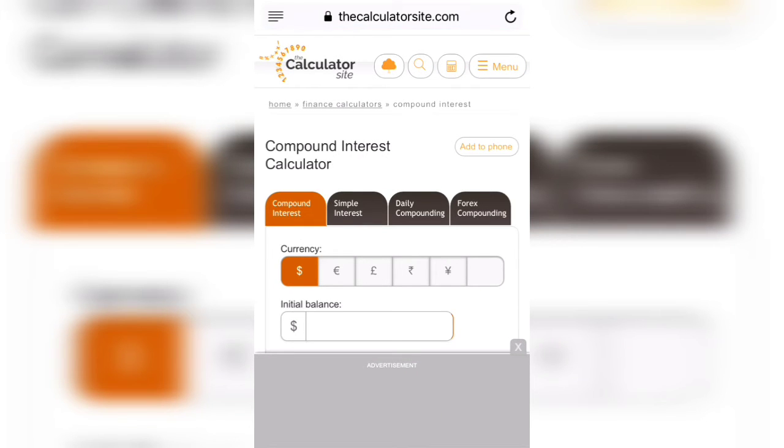Now we're at my favorite calculator site, the calculatorsite.com. This is where I calculate the future projections of each of my investment strategies I am working on. So right now, let us head on to the Forex compounding.